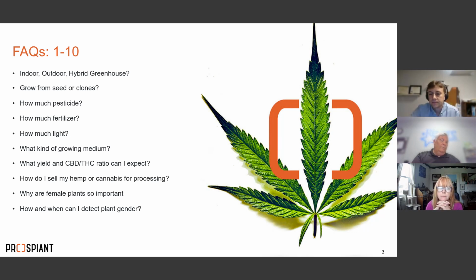Right. Yeah, and good point there. When you're growing mother plants, you're keeping them in a veg state basically for a long period of time. So you're just trying to get them to continually veg and produce a lot of new growth that can be taken for cuttings.